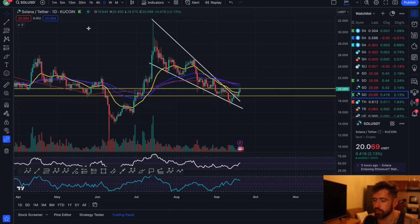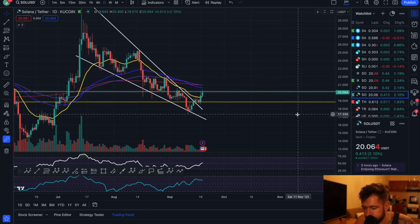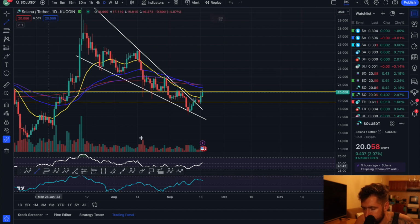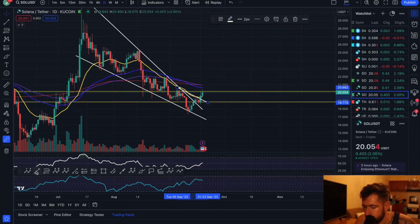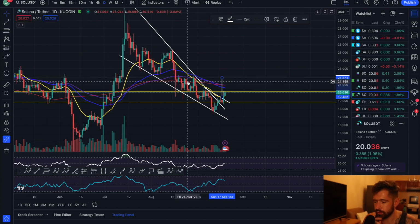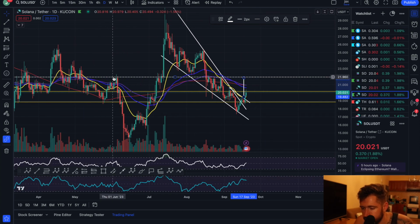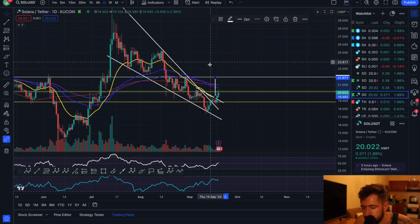Let me show it to you here on the daily time frame. So we have this massive falling wedge that we broke out of, we retested, we started to bounce, and that nice inverse head and shoulders. So there's your neckline right there, and we started to break out. So you take that measurement, take it to your point of breakout, and it could take us all the way up to 21.96, and you can see all that resistance right there. Resistance, resistance, resistance, support, resistance, massive level for Sol. So that's your potential next target.